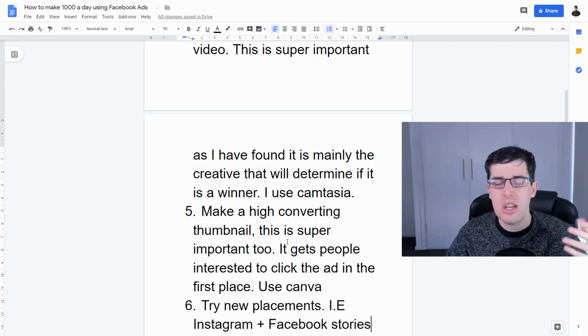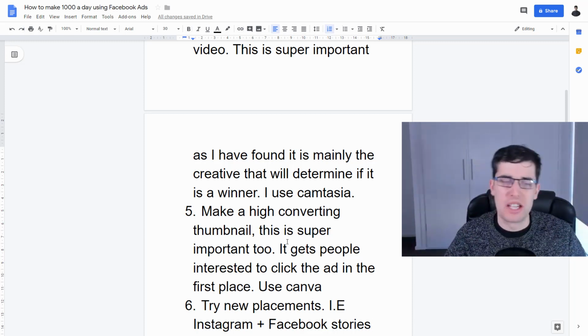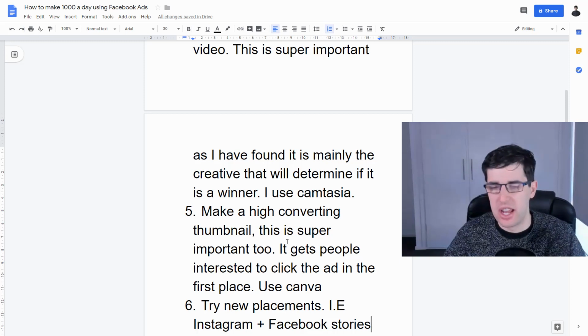Now you need to have your video optimized for that if you want to get those clicks, because by default they're going to be optimized for the news feeds, not stories. So instead of it being 1080 by 1200 or something, I keep forgetting, it's 1080 by 1920. I think that's what it is. I can have a look. Anyway, make sure you have it optimized for those placement dimensions, which is really easy to find. I'll add it to the doc after this so you have it as reference.